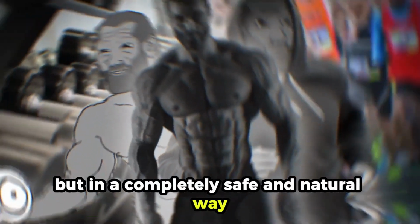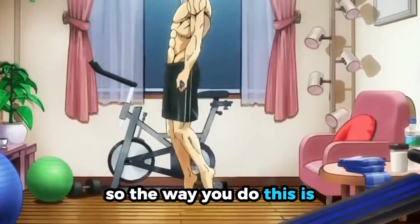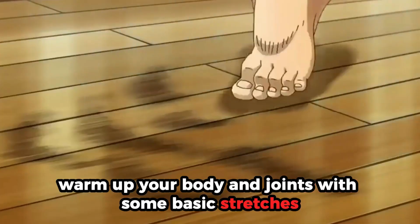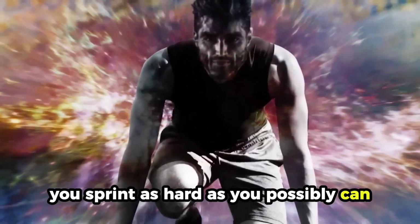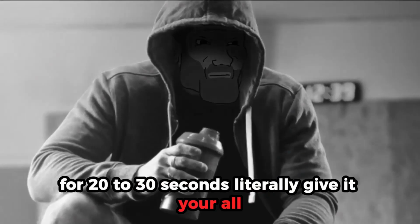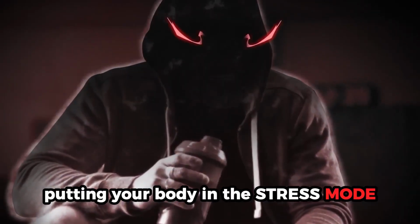There's more to it than just sprinting, so the way you do this is you first warm up your body and joints with some basic stretches. Now once you're ready, you sprint as hard as you possibly can for 20 to 30 seconds. Literally give it your all. This is what we call putting your body in the stress mode.